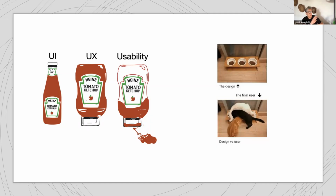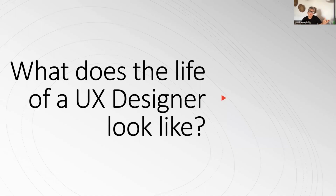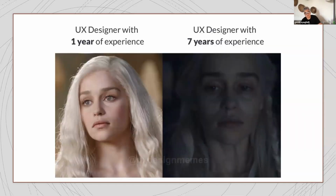So what does the life of a UX designer look like then? Well, it can look different ways. I think, again, there's a slide that pretty much summarizes it. So no worries at all. It's all fine. It's good. Yeah, if you're thinking of going into UX, you're still on time to change your mind anyway.